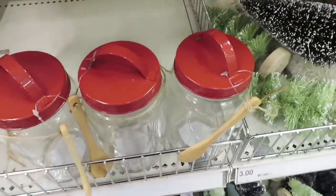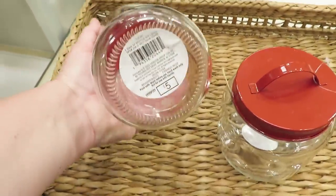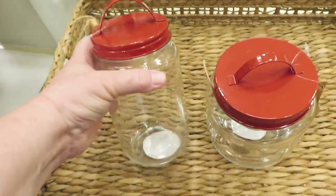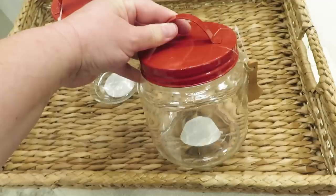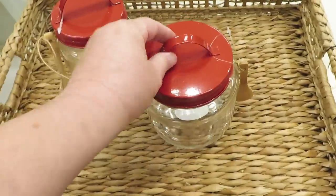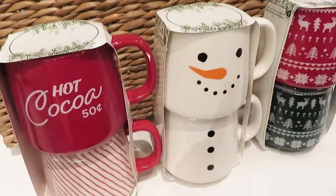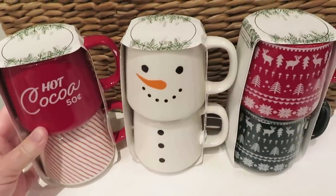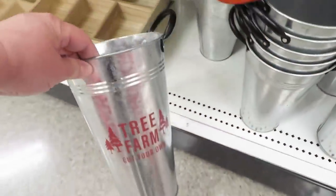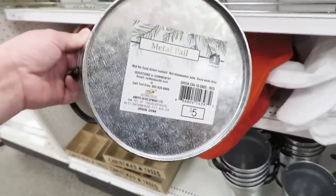Now these are smaller than the jars that we've seen at Christmas time in the last few years, so just be aware there's one that is a little bit taller, one that is a little shorter and more stout. Both come with a wooden spoon and both are $5. Now what would cocoa be without a mug? They are putting out sets of two for $5 in a deer print, the snowman that is so cute, and the cocoa version. They also have a very large tin, $5 for this one.